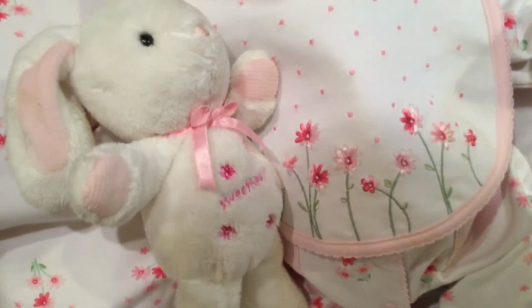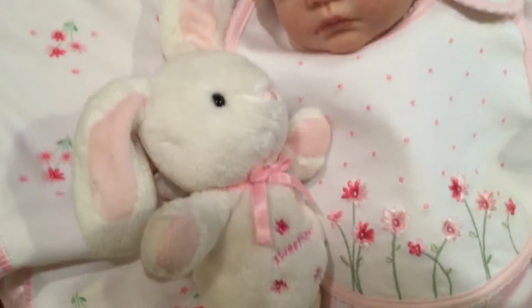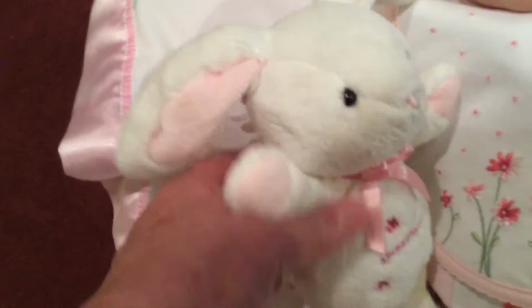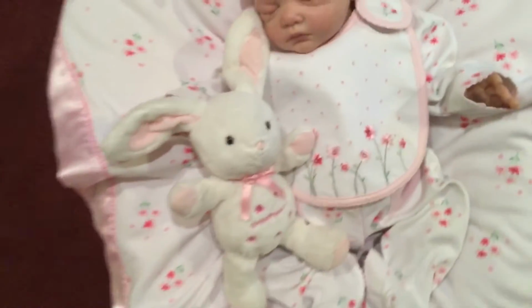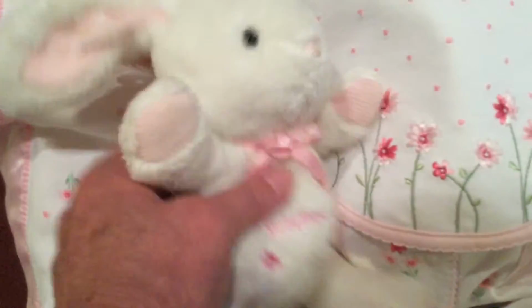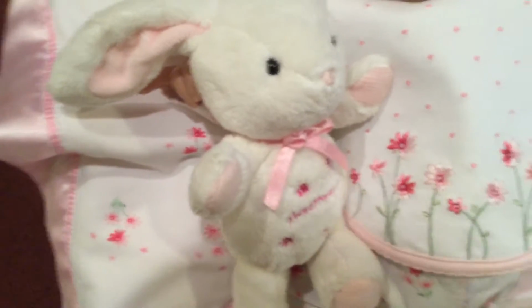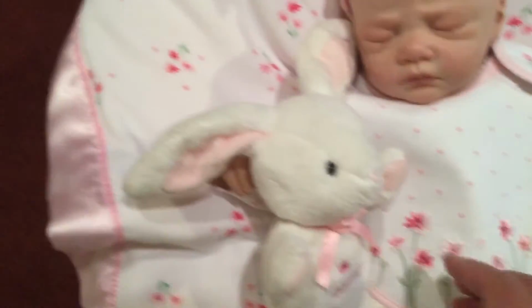It's so sweet. It says Sweetheart on it. And this is also a piece of the Pretty in Pink line. They have a good many toys. I don't know that I'm going to try to get all of them because some of them are quite large, and I love the ones that are cuddly and that fit against Lillie Beth's body like a little lovey. I think she appreciates that size much better. Let me move that for just a minute.